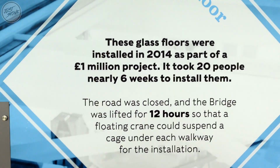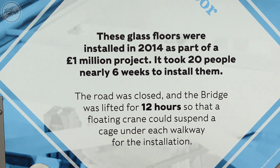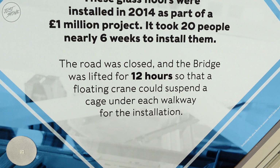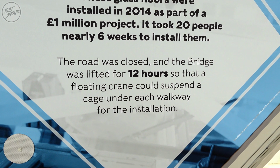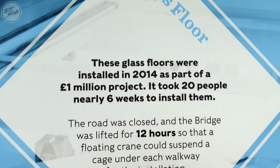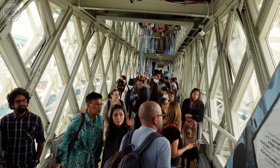Just a bit of information on the glass floor. The glass floors were installed in 2014 as part of a £1 million project. It took 20 people nearly 6 weeks to install them. The road was even closed and the bridge was lifted for 12 hours so that a floating crane could suspend a cage under each walkway for the installation. So bloody hell, that was a big job just to do that for everyone's amusement over there.